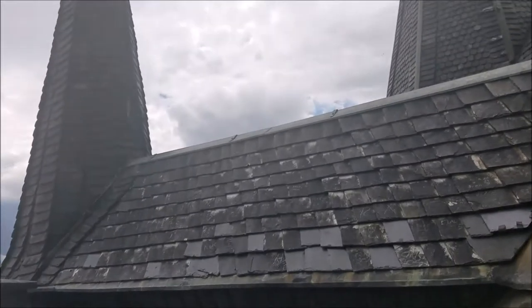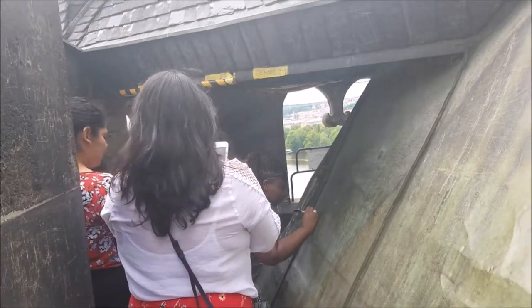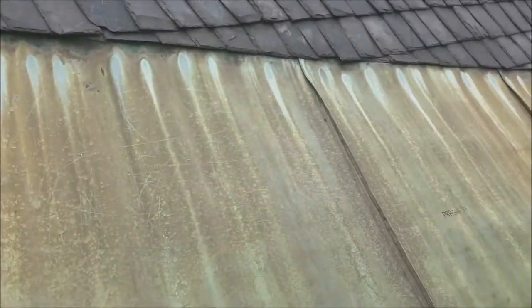Christina! So here's the bridge, and it's like a really tight fit.